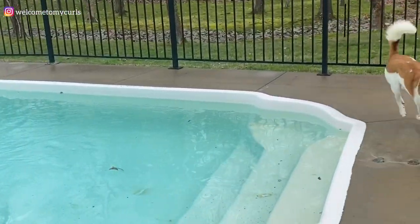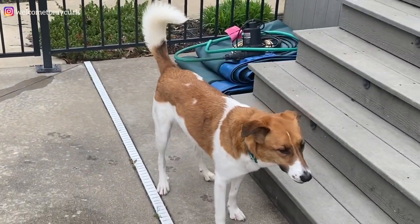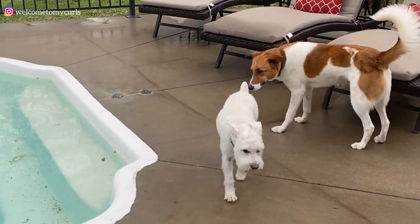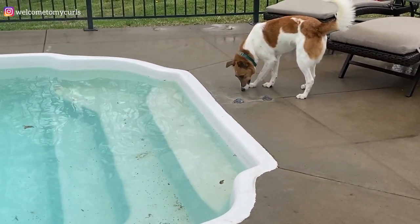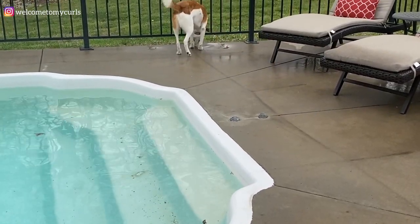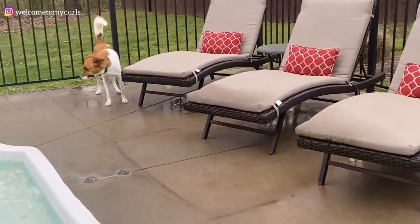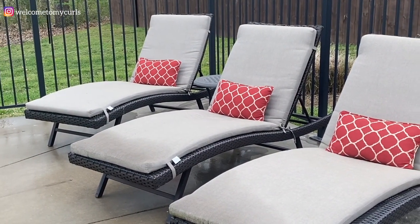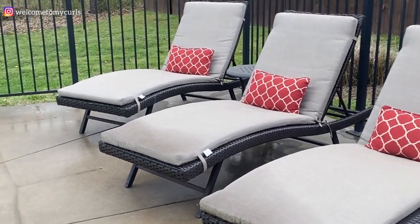Pollux, of course, has never seen a pool. Pollux, have you ever seen a swimming pool? No. Pollux has never seen a swimming pool, so he hasn't gotten too close to it yet. Right there, that's about as close as he's gotten. But we all think that when the pool's open and we're in it, he will probably jump in the water. That's what we're betting. But here are my lounge chairs. I love them. This is where you will find me pretty much on any given sunny day, right there.